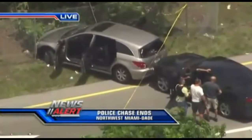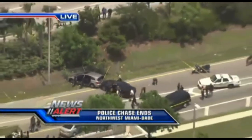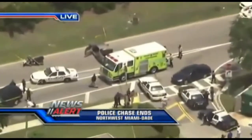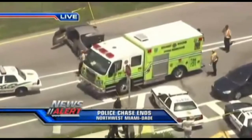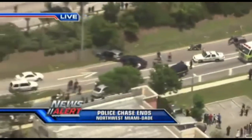So far, 4 suspects in custody. Right, Ralph? That's correct, 4 in custody. They have transported the one that we saw run up the side of the embankment, and he is now in the back of this rescue vehicle. The 3 others are in the back of individual police cars there on the scene.